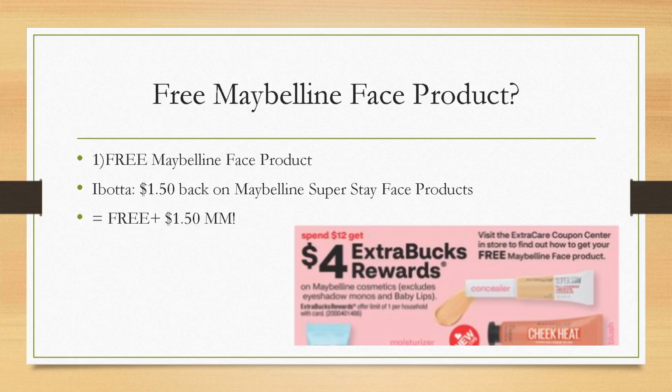I checked Ibotta. There's a $1.50 back on a Maybelline Super Stay Face product. So if we can combine the two, that would be a great and easy moneymaker deal. Of course, we have so many Ibotta bonuses right now that we're working towards. So I will let you guys know how we can make this amazing on Sunday when I do my CVS haul.